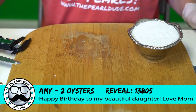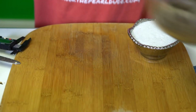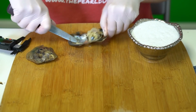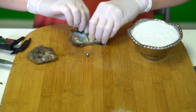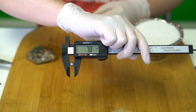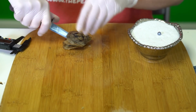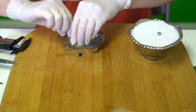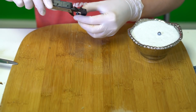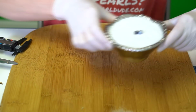Next reveal is for Amy, reveal 805. We're opening two oysters, and there's a message on the reveal that says, "Happy birthday to my beautiful daughter. Love, Mom." Ooh, beautiful. It is kind of like a silvery lavender. Bluish, like a periwinkle maybe, 7.8, nice and big. And a deep blue. So pretty. Congratulations.